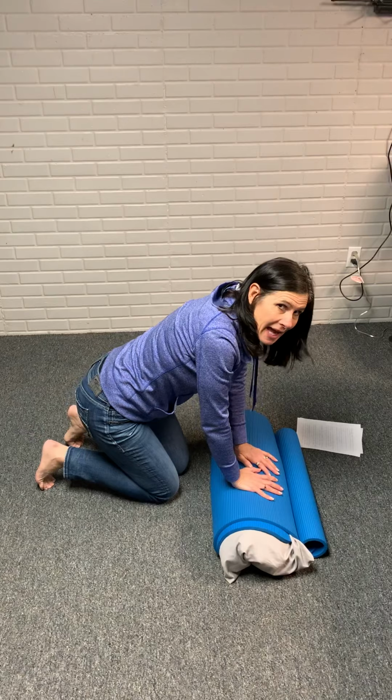Today I'm going to show you some of the exercises that we commonly do in preschool so that you can do some of those at home with your child. These are really great reasons for doing these exercises. It improves focus, it can improve attention, it helps build the core strength and endurance of the child's trunk.